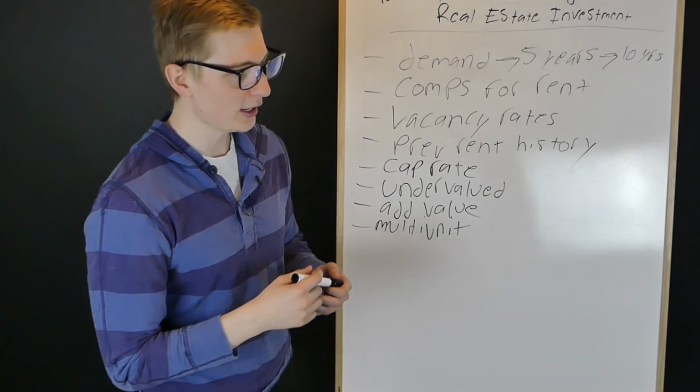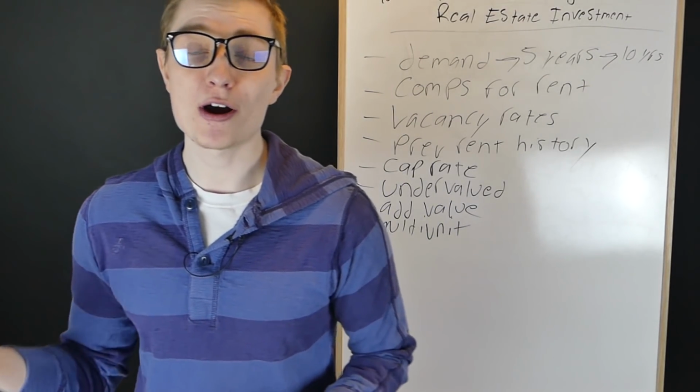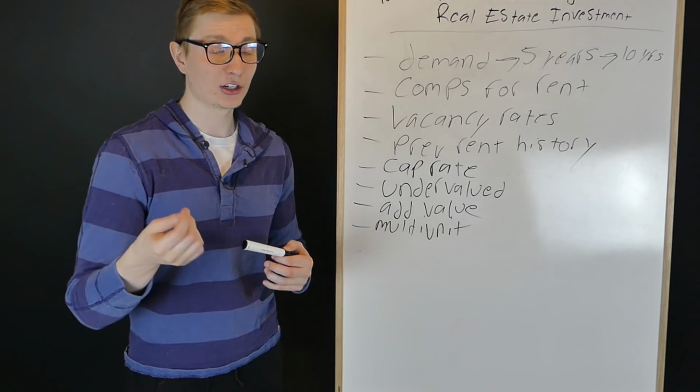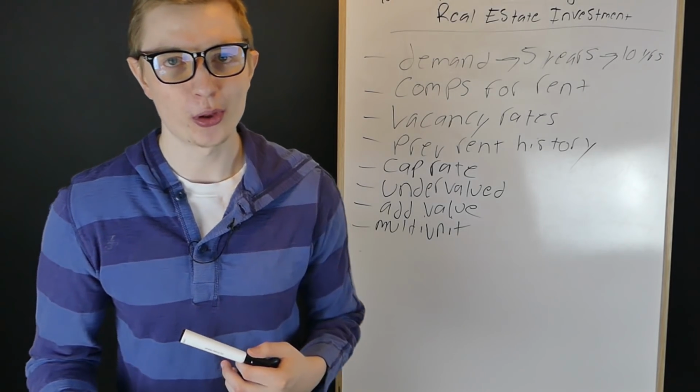So look for multi-unit properties. If you're renting it out, usually you get some pretty good deals. It requires more money up front a lot of the time, but you get a good cash flow. It's really rare that you have a quadplex or triplex that is losing money.